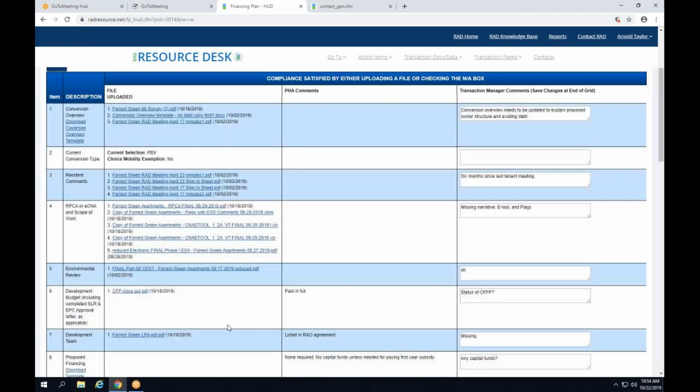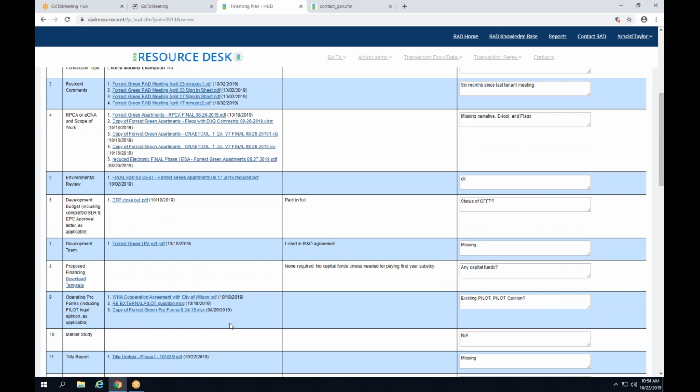Similarly with the environmental, I'm going to make sure it's there. This is a PBV, so I'm going to look for the Part 58. If this was a PBRA, I want to make sure that the Phase 1 was there, and I would want to make sure that it's entered at HEROES. How would I do that? I'm going to have to get in touch with my branch chief to find out if it's posted, because I can't see that. More than likely, they're going to have assigned it to Alan, because he is the default HEROES assignment person, and then he will assign it to whichever TM.